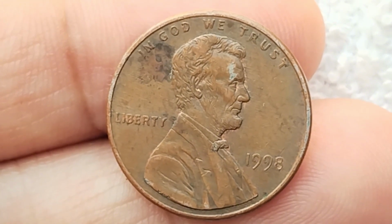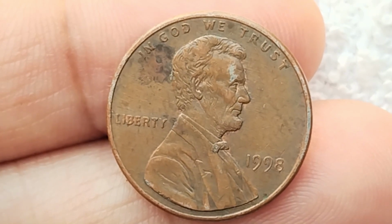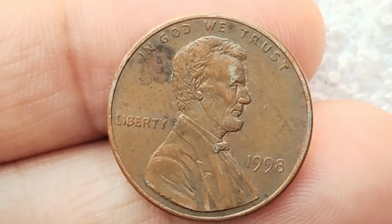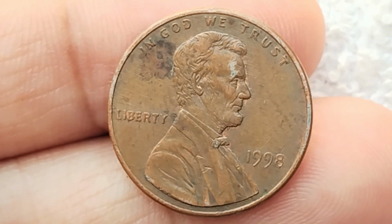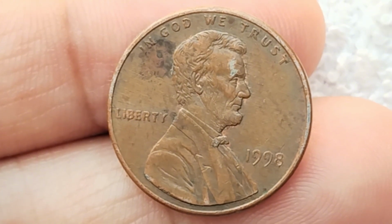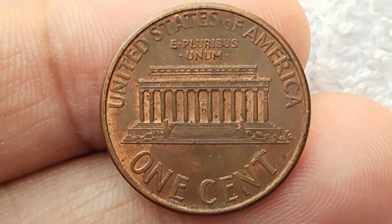So you've checked your change jar, found a 1998 penny, and you're ready to sell. What now? First, protect your coin by placing it in a soft case to avoid scratches or additional wear. Next, get it graded by a professional coin grading service like PCGS or NGC. Once graded, you can list your coin for sale on platforms like eBay, Heritage Auctions, or even reach out to coin dealers directly.